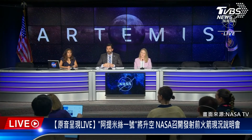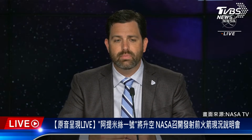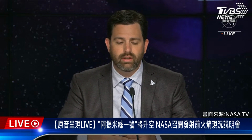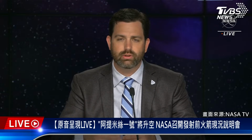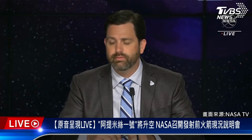Follow-up: will you be able to recharge the batteries on the 5 accessible CubeSats while you're back in the VAB? Honestly, I can follow up with you on that one. Typically, during power-up we're able to recharge and make sure everything's very good. A number of those will actually be charged up on orbit as well, but I can get you a specific answer because I'm not positive.